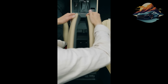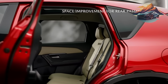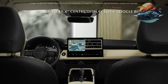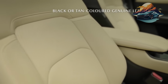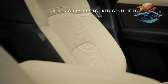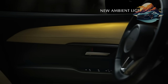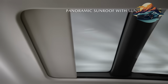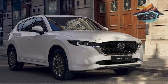A RAV4 hybrid sits around 41 miles per gallon in the city, 38 miles per gallon on the highway, and 39 miles per gallon combined on most trims. Hyundai's Tucson hybrid is at about 37 miles per gallon combined, which is about 37 miles per gallon in the city and 36 miles per gallon on the highway. So you are talking roughly a 10 to 12 mpg advantage in city driving and around 10 mpg combined for a lot of these rivals. If you stack that over 10 years or 150,000 miles, that is thousands of dollars in fuel.